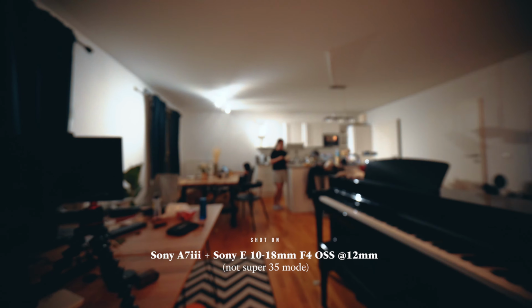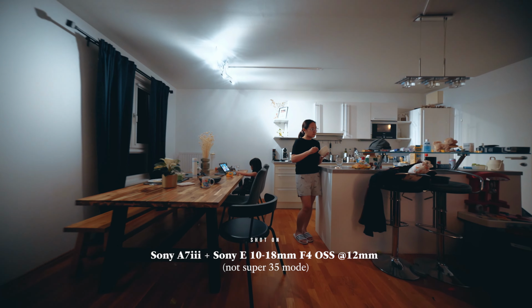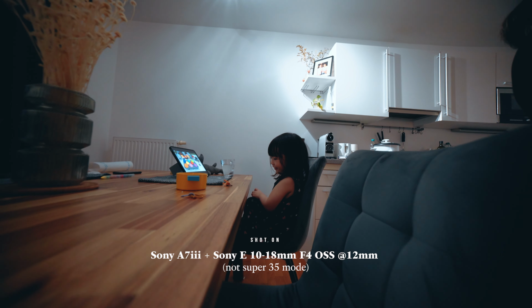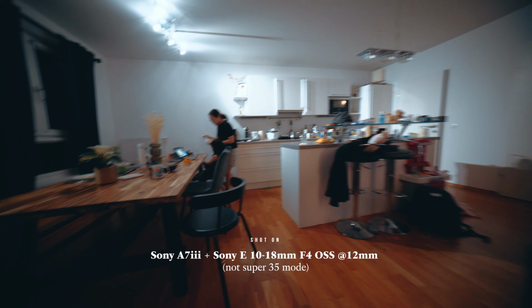And before you go and say, of course it's gonna work because it's an E-mount lens and you can interchangeably use APS-C lenses with full-frame lenses on Sony, blah blah blah, you can actually use this lens at around 12 to 13mm without going to Super 35 mode on a full-frame camera. It's a really great lens that gives that very vloggy look and feel to your videos. If you don't believe me, you should go out and try it.